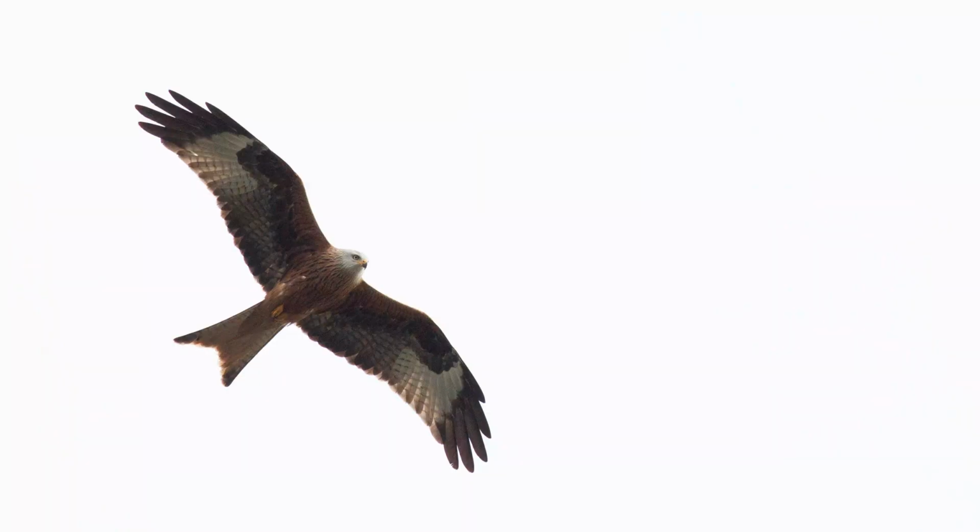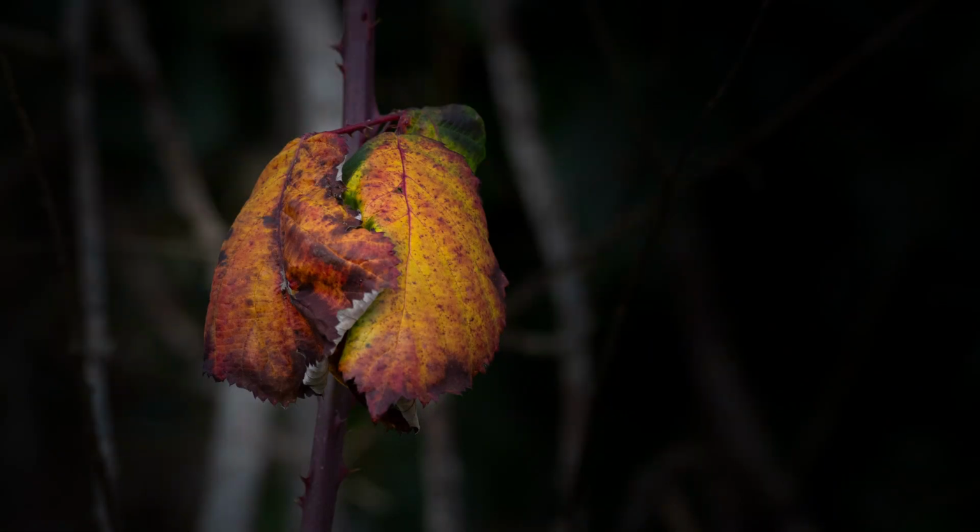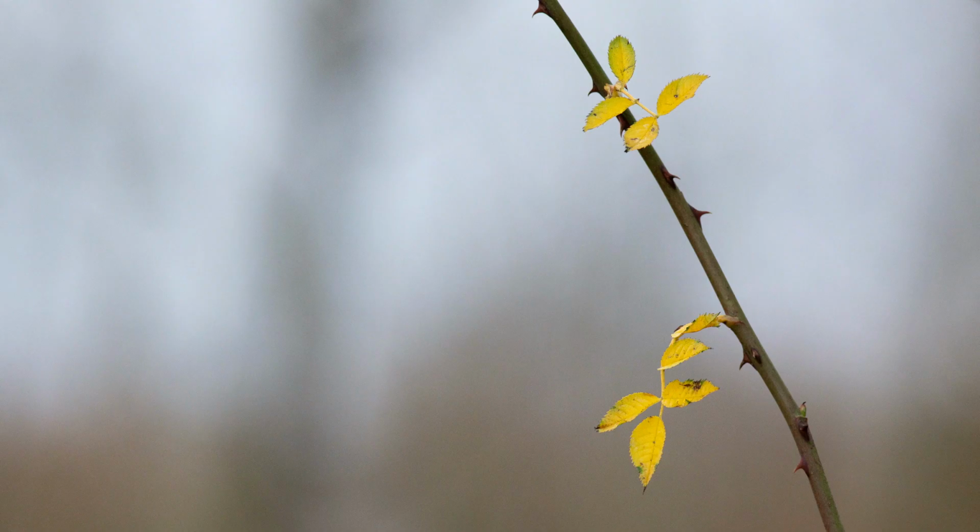Okay, so I've come from the other end of the hydroelectric plant down to the weir side now. So over there I did manage to get a couple of shots of a red kite, and I did some plants as well, and yeah, we'll hang around here for a bit and then maybe have a look around the bushes for some small birds and see if there's any more interesting winter plants to photograph as well.